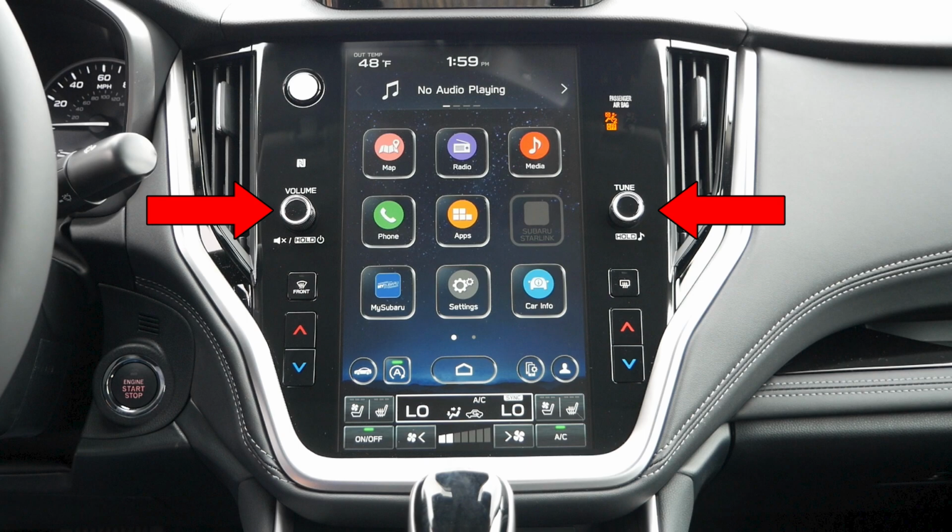Up top, you'll have the knobs for your volume and tuning when listening to your favorite music. Next, the button for your front window defroster will be found on the left, and the rear defroster on the right.